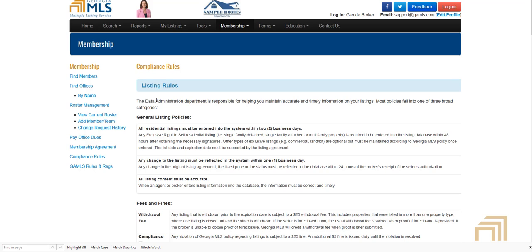Just so you're aware, even if the agent is not a member of Georgia MLS, the license number associated with that agent will need to be entered when updating a listing to pending. So when you're updating that listing into pending, if you are working with an agent who is not a member of Georgia MLS, we will still need to have that license information put into that status change request when you're moving it over to pending.